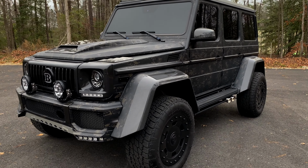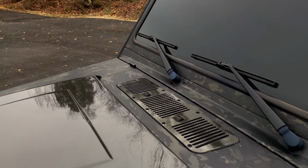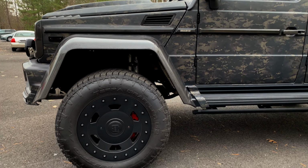All the carbon fiber, like I said, this is not an overlay. This is a full replacement. Door handles, mirror caps, once again, all authentic Brabus. In addition to the portal axle lift, Fox Racing reservoir fully adjustable shocks as well. These are fully forged wheels. Brand new 35, 12.5, 20 tires as well. And there's a shot of your Fox reservoir. The reservoir is fully adjustable as well.